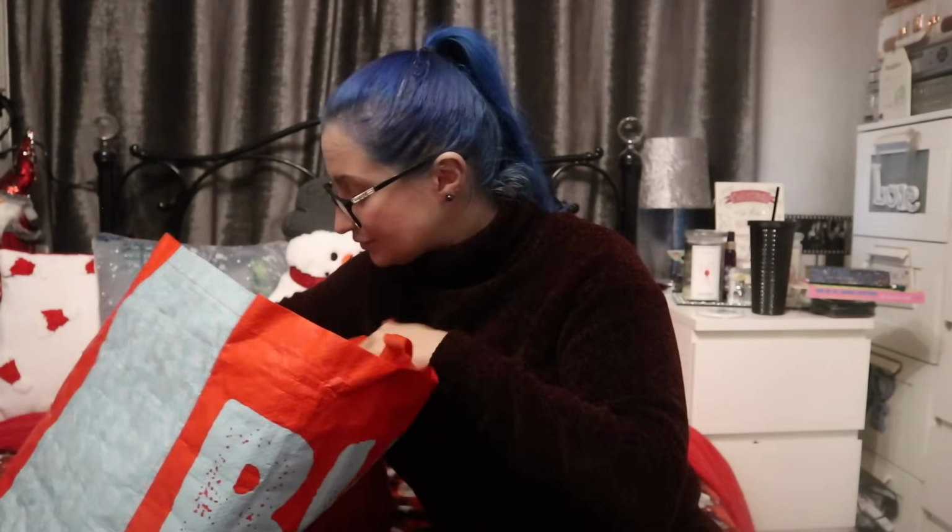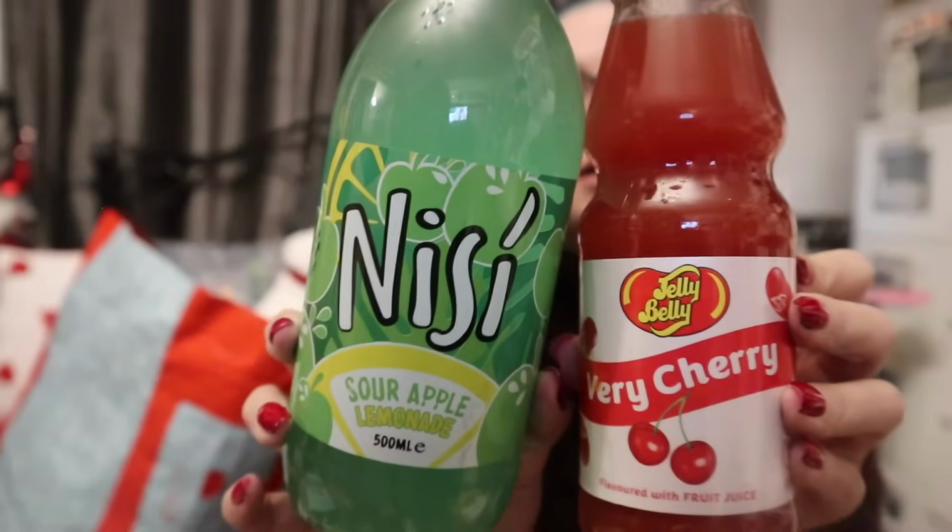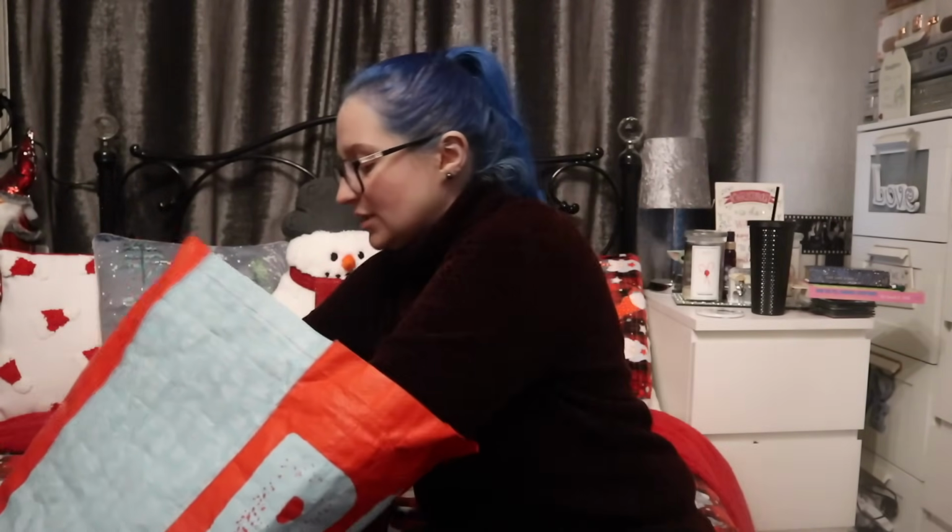And then we have a couple of our juices. Now these you'll pay, I think they're about £1.50 up to £2 because they're American brands. You have Jelly Belly, Very Cherry, and Nissi Sour Apple Lemonade. So just a few little drinks, just to quench the palate, you know. And then, oh, I'm so looking forward to these, guys.